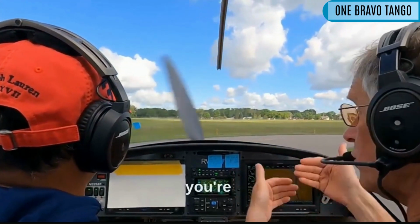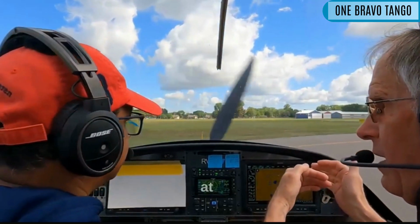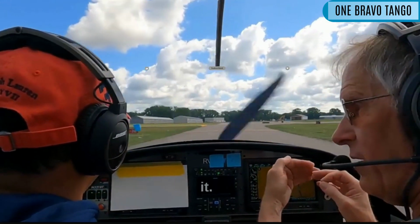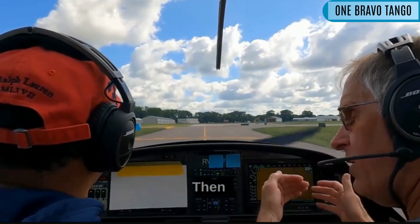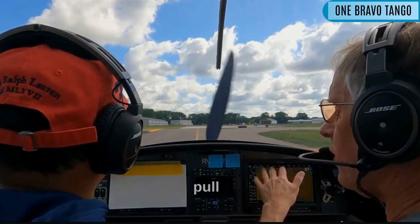Because you're within our 55 to 60 knot range that we want to be at for our approach speed, right? You're there. Beep, beep tells you you're right at the bottom end of it. So beep, beep, beep, beep, that's bad. You need to do something, but beep, if you're okay, then you have time. You can just relax and let the trim pull it back down.